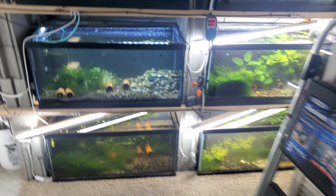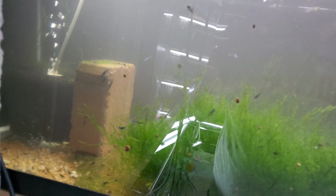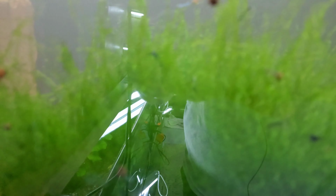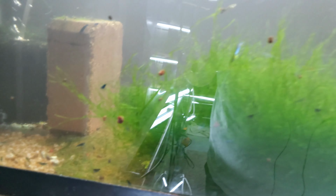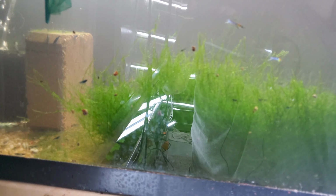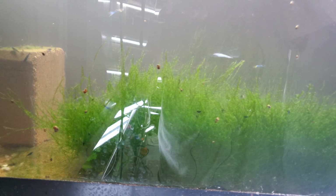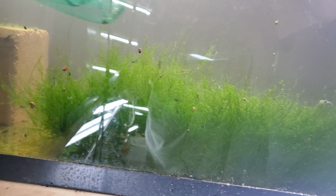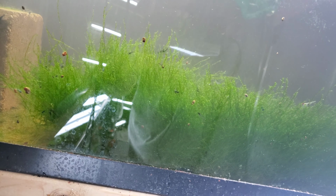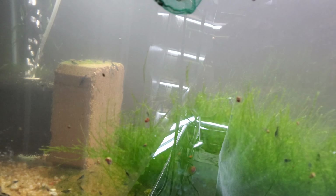Alright, so we'll come over here. There's still a few in here I'm going to get out. Look at that shrimp. Oh, if it would focus. There's some pretty cool shrimp in here. Alright, let's see if we can get some more. These guys are being hard to catch. Alright, we got some more, looks like. Look at that shrimp. Please focus. That is a really cool looking weird shrimp.